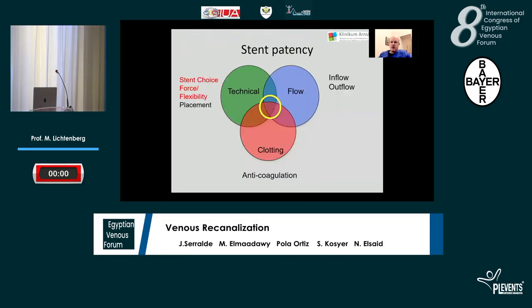So therefore, it's always a very intensive discussion when we talk about stent patency. We talked about the technical aspect, meaning stent choice in terms of force and flexibility. And definitely, we also need to talk about the flow situation. Do we have sufficient inflow? Do we have sufficient outflow? And definitely, we need to talk about anticoagulation in these patients.